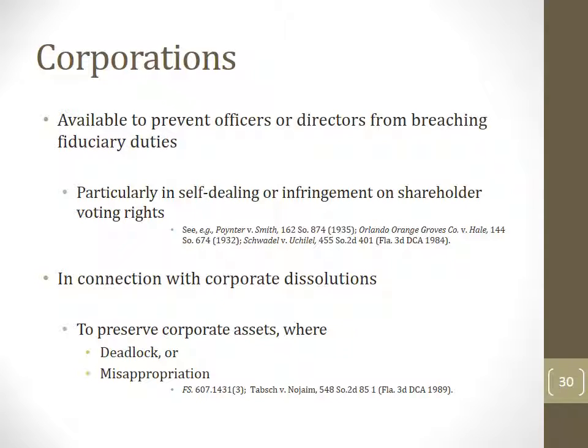In the corporation context, injunctions may be available. Specifically, an injunction may be available to prevent an officer or a director from breaching his or her fiduciary duty. This is particularly true in the context of self-dealing or the infringement on shareholder voting rights. Also, in the context of corporate dissolutions, specifically to preserve corporate assets, where there's deadlock or misappropriation of corporate assets that harm the dissolution.